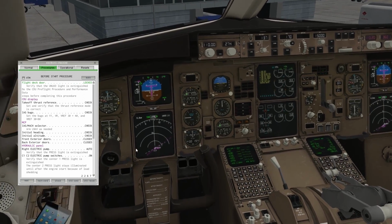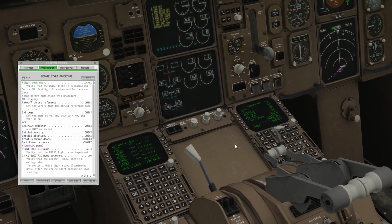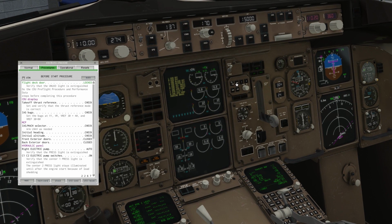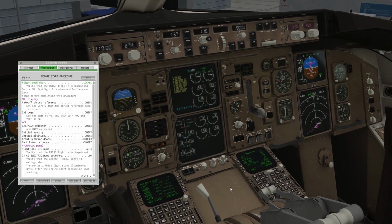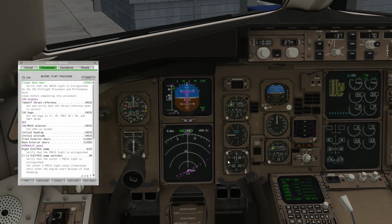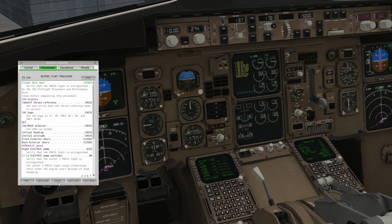Takeoff thrust reference. Check. Set and verify that the thrust reference mode is correct. We're at thrust of 45-degree derate takeoff. There it is there. Temperature select. You can move it manually if you want to. We have plus 45 C. I don't know what else they want from us on that. IAS bugs. We have the V speed set. There's 137 for V2. That's what Boeing wants in the MCP. We've got V speed there, 119 selected. That looks good to me. We'll check that. IAS bugs are good to go.